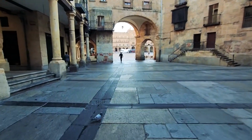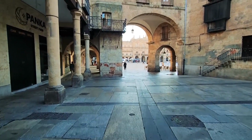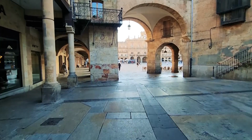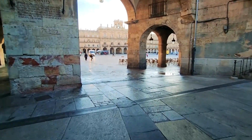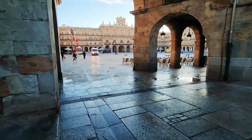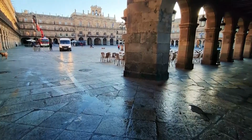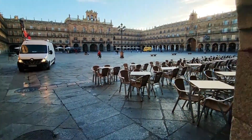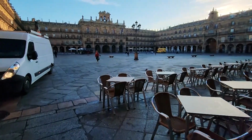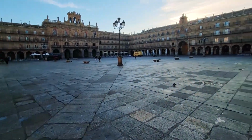There's stuff about Cervantes everywhere, of course. Something up on the wall there. The Plaza Mayor always looks very different early in the morning. They probably have a certain time slot where delivery vans can come in. So another hour or so and there'll be a dozen delivery vans in here topping up all the cafes with everything they need.